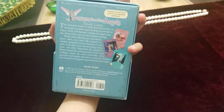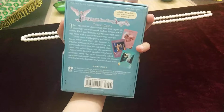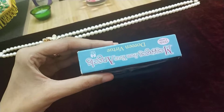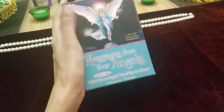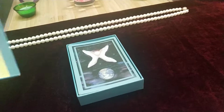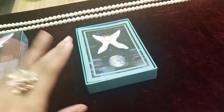So this is a 44 card oracle deck and book, and this particular copy of the deck is quite worn out from the use. So in case you're planning to buy a new one and wondering, is this really this dull, would it actually look bad? But it's not. This one is just worn out quite a lot. It's actually a pretty deck. So no surprise there. This one is also from Hay House. Doreen Virtue always works with Hay House.